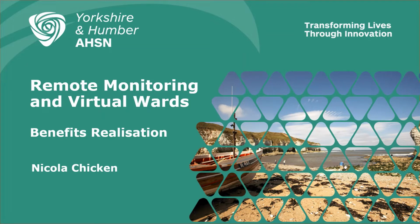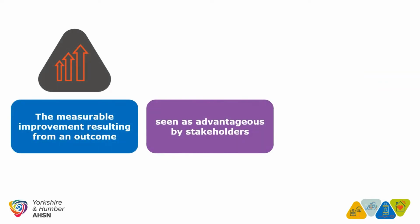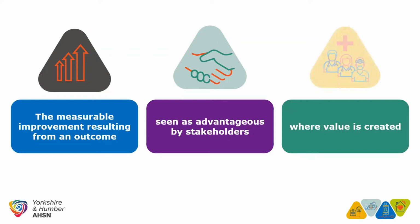This short video aims to give you an overview of benefits realisation with a particular focus on lessons learned from our recent NHSX commissioned remote monitoring programme. So what are benefits? In short, benefits are the measurable improvement resulting from an outcome seen as advantageous by stakeholders where value is created. And examples include shorter length of stay, improved quality of life, improved staff experience and well-being, or a reduction in costs.